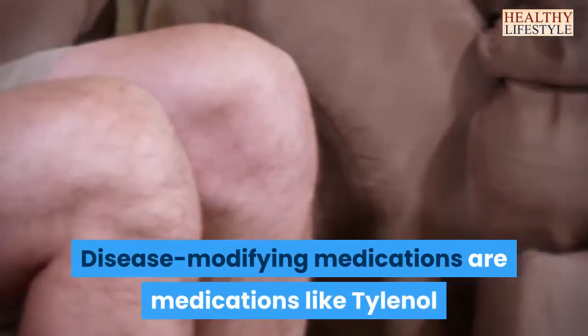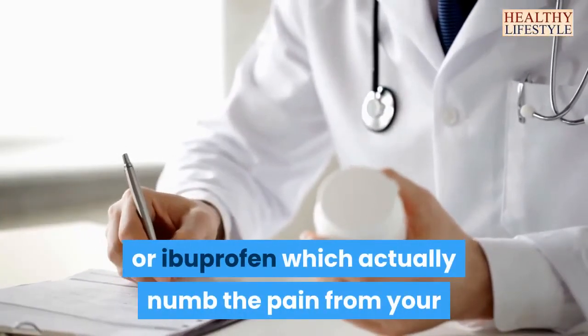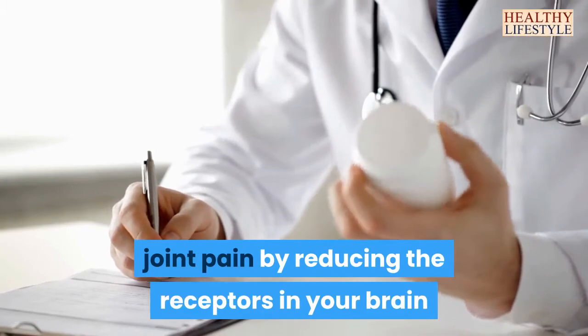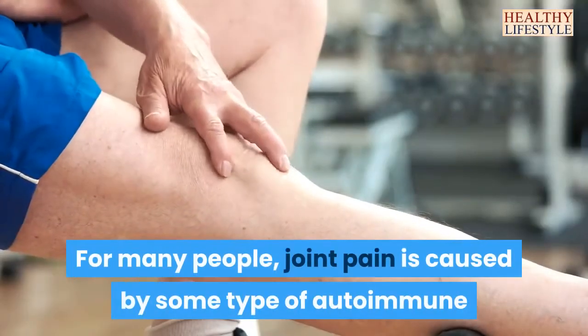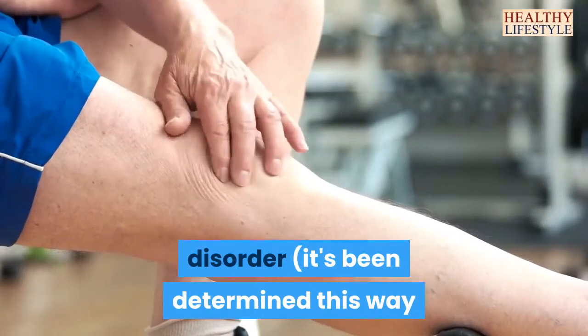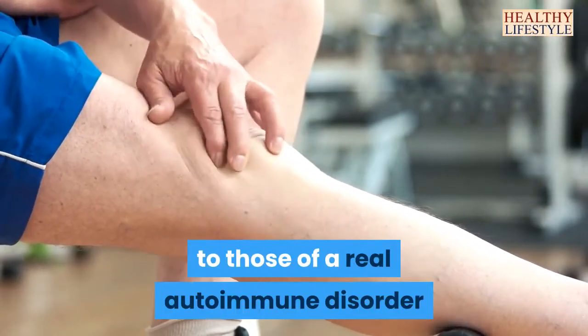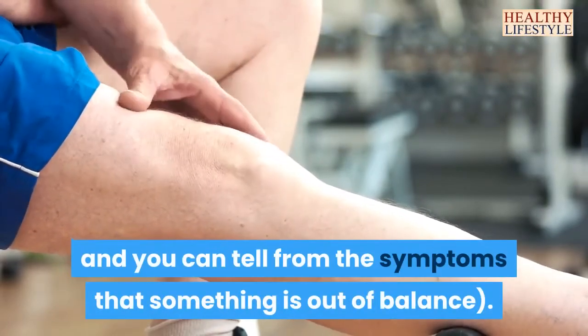Disease-modifying medications are medications like Tylenol or ibuprofen which actually numb the pain from your joint pain by reducing the receptors in your brain that signal your body to feel pain. For many people, joint pain is caused by some type of autoimmune disorder. It's been determined this way because the symptoms are very similar to those of a real autoimmune disorder, and you can tell from the symptoms that something is out of balance.